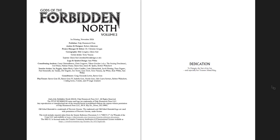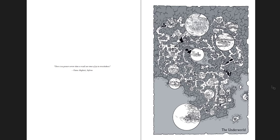But anyway, I'm going to go through. This is by Robert Alderman, and there's a ton of people who worked on this. The art, there's just a whole list of artists at the back of the book. So good. There are quotes from Dante throughout. I love Dante's Inferno. I love the Divine Comedy, all three. And there are quotes several times from Dante throughout this book.